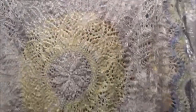So, giant circle shawl is finally done, and that makes me very happy. I think it might be my favorite shawl knit to date. So, yeah.